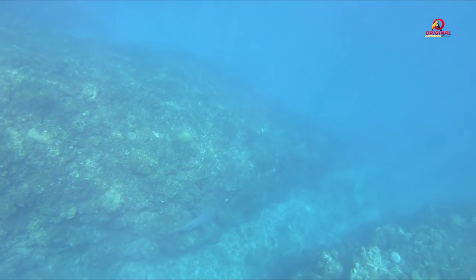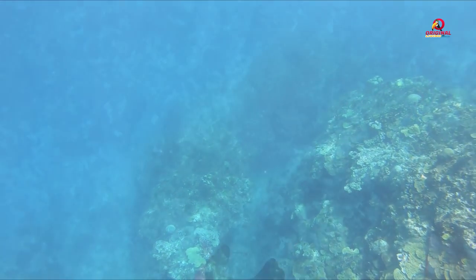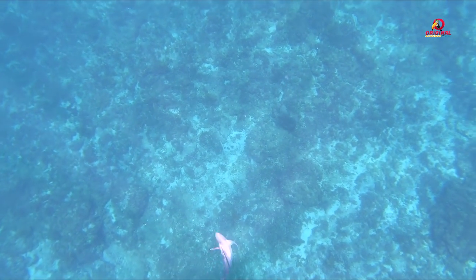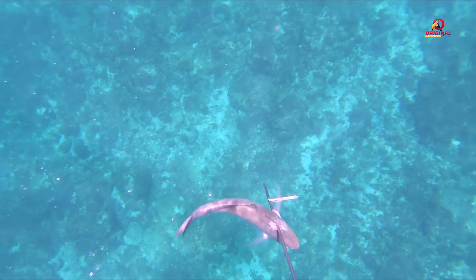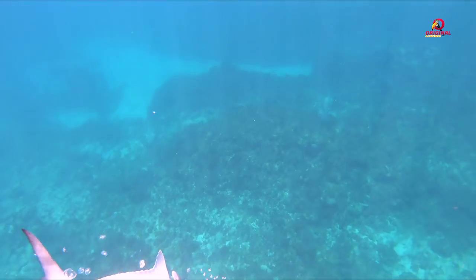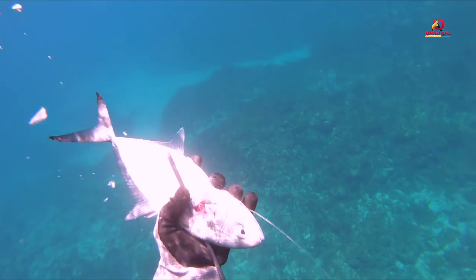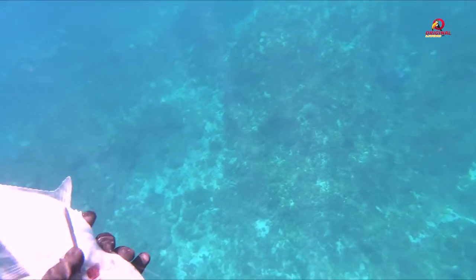There's a shark on the bottom there, heading towards the deep. We have been in the water for quite some time, so while I was heading out, I came across a school of jacks, and I ended up spearing one of the jacks out of the school.